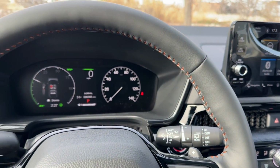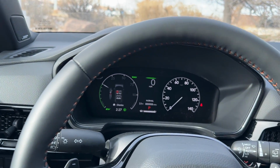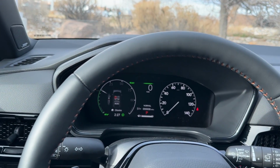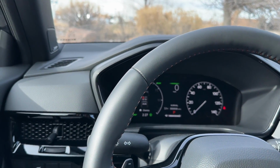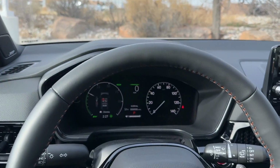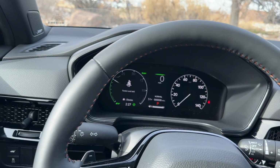So if you're backing up and you know you're in a Target parking lot and it's busy and someone's coming down, you're coming at the same time, and it will most likely brake for you so you don't hit that car at lower speed. So that's something new on a CRV. The 22 does not have that. You do have lane keep assist, adaptive cruise control, road departure mitigation.